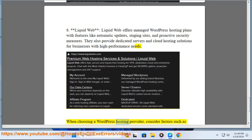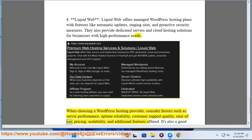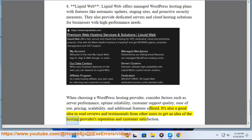When choosing a WordPress hosting provider, consider factors such as server performance, uptime reliability, customer support quality, ease of use, pricing, scalability, and additional features offered. It's also a good idea to read reviews and testimonials from other users to get an idea of the hosting provider's reputation and customer satisfaction.